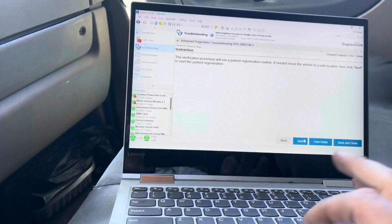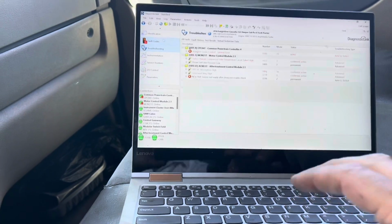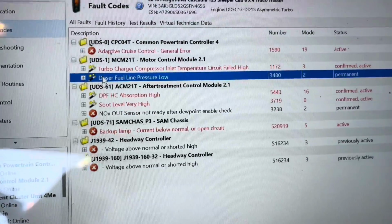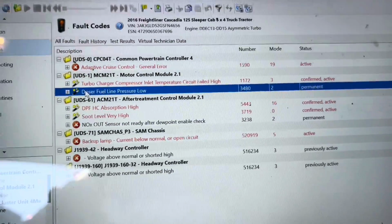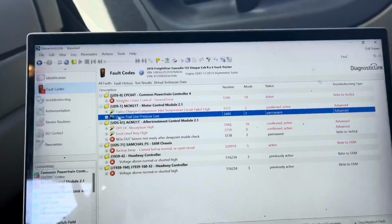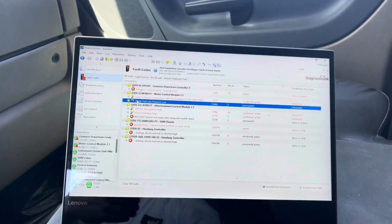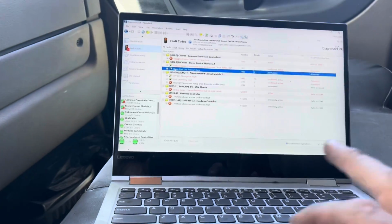And again, typically when you see a particular code like this, doser fuel line pressure low, that more than likely will be your doser block. Again, it doesn't mean other things aren't a factor, but that's typically what that means. So keep that in mind.